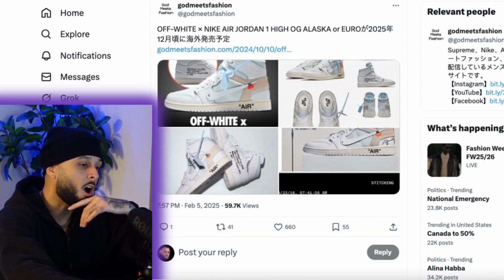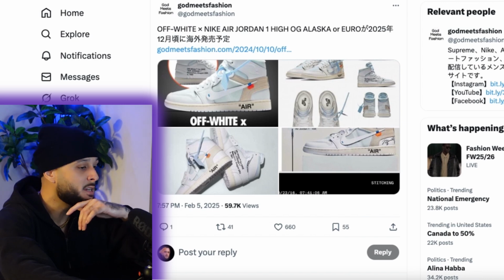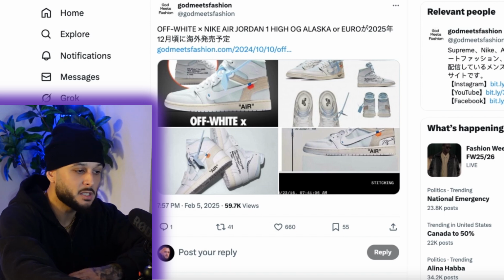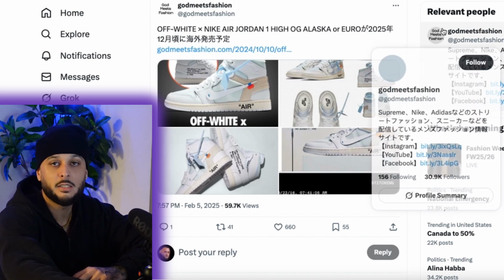At number 2, Off-White Alaska. Now, it's not 1,000,000% confirmed yet, but I'm seeing a lot of publications reporting this release. Apparently, these are supposed to pay homage to that unreleased Off-White sample, similar to the Europe exclusive one. Off-White was going crazy years ago.